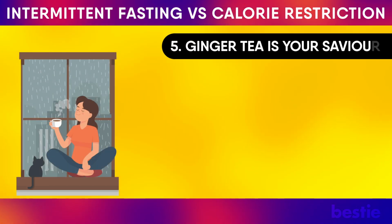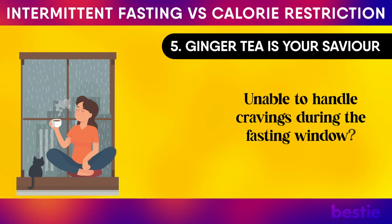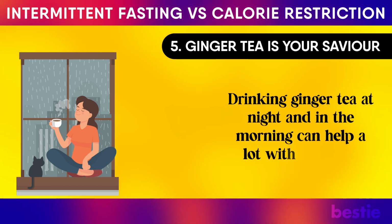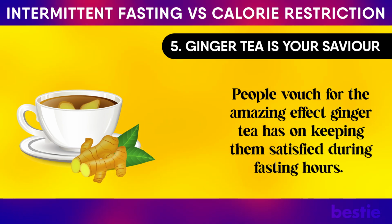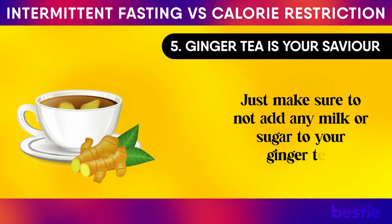Ginger tea is your savior. Unable to handle cravings during the fasting window? Try ginger tea. Drinking ginger tea at night and in the morning can help a lot with cravings. People vouch for the amazing effect ginger tea has on keeping them satisfied during fasting hours. Just make sure to not add any milk or sugar to your ginger tea.